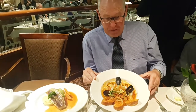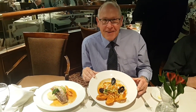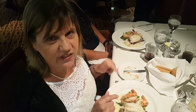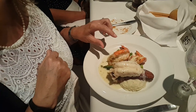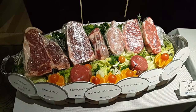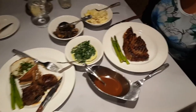In the main restaurant you get absolutely beautiful food. Look at this. Seafood galore. Lovely. So it's formal night tonight, and check this out. Lobster and king prawn. Beautiful. Part of our package this time was a meal at the specialty restaurant, the Sterling Steakhouse.